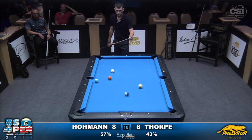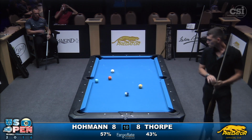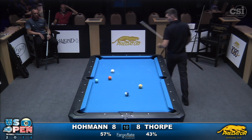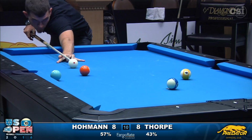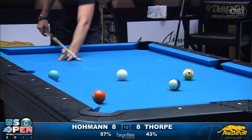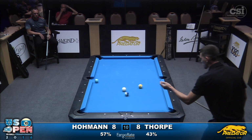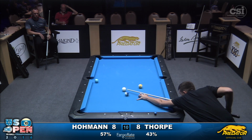Balls are on the table. I don't have the reference anymore. I think Billy Thorpe is going to take his first lead of the match. Oh, my God. He will have won 6 games in a row. How did this happen? Thorsten got sloppy. That's what happened. He got a little sloppy. He got a little careless. Gave away a couple games, and here we are.